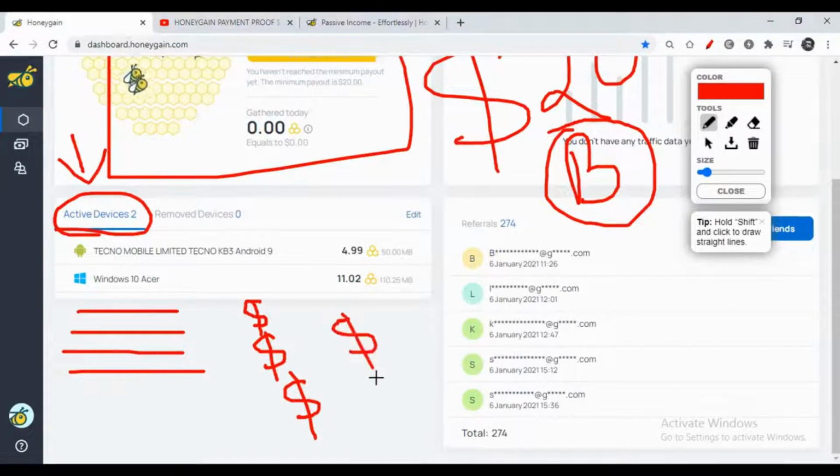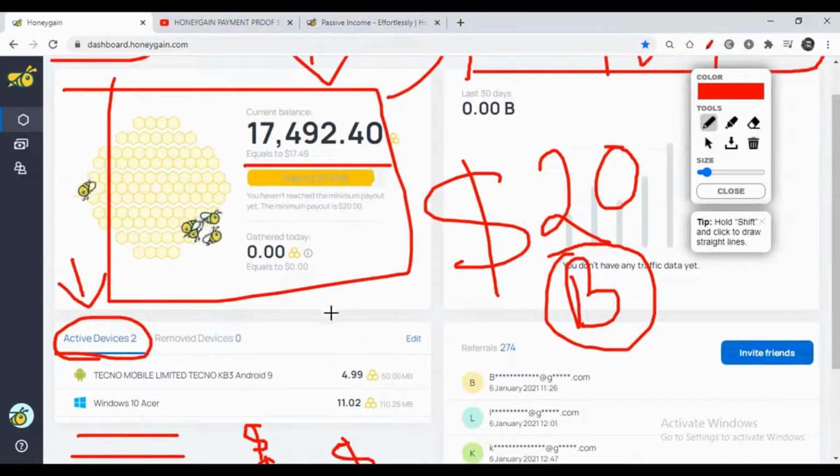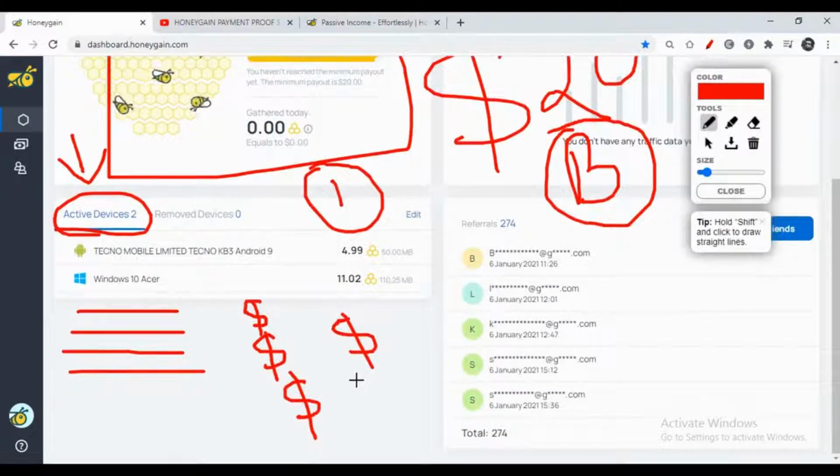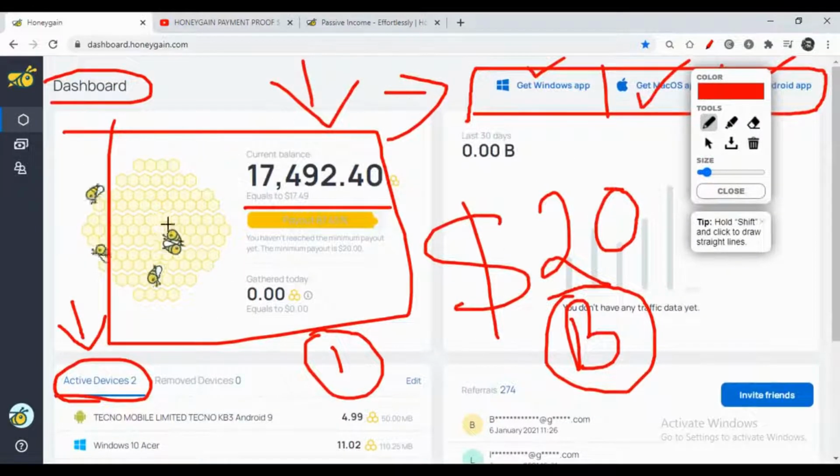You should remember, you don't have to create multiple accounts. Using only one account, you can log in from multiple devices, using the same username and password, and using one account you can earn a good amount of money.